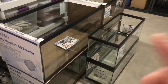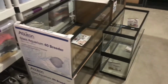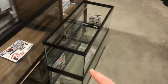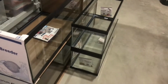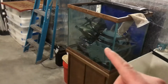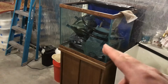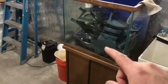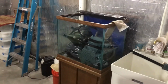So my first expansion, what I'm calling phase 1, is right here. This past weekend I picked up 6 new tanks. I picked up 2 40 breeders, 2 20 longs, and 2 20-gallon highs. Phase 1 of my expansion will be these 6 tanks and a rack system right over here. Getting rid of this one tonight. This is an old 37 Oceanic. Someone's coming over tonight to buy that off my hands. It just doesn't fit my plans moving forward. It makes a great discus breeder, angel breeder, or quarantine tank. It's a great tank, but I just don't have the space for it.